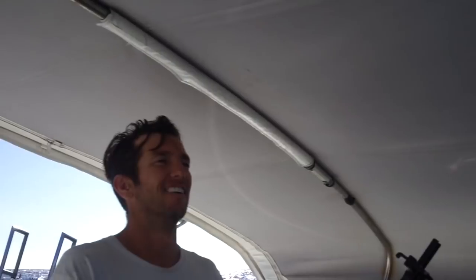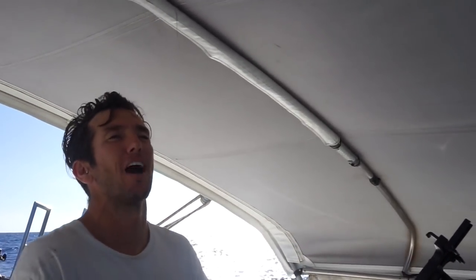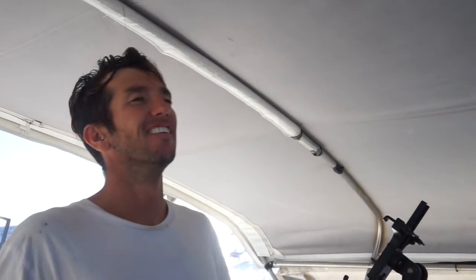Yeah. Pretty excited to get into port. We're going to get there in daylight too, so I'm pretty happy about that. Look at this joint. Imagine this is your home. You're kidding.